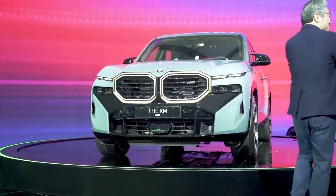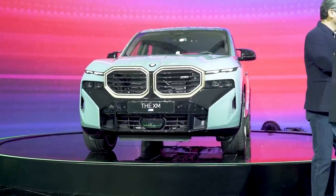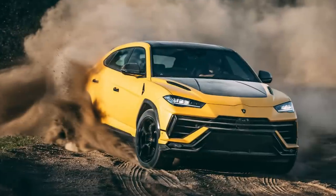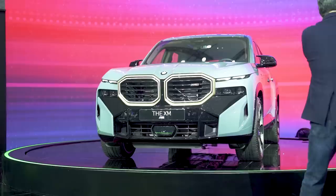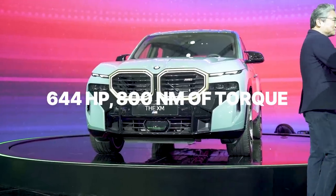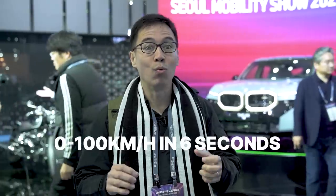In BMW, you've got the BMW XM. Now, this is basically like the top of the top, the creme de la creme, the high end of their SUVs, much like, let's say, for example, the Bentley Bentayga, stuff like that, or the Urus from Lamborghini. This particular automobile, all electric, obviously, and get this, the horsepower on this guy is 644 horses. The newton meters, 800 newton meters of torque, which means it can propel this thing from 0 to 100 kilometers per hour in just 6 seconds.